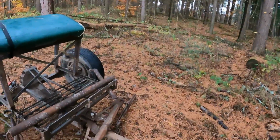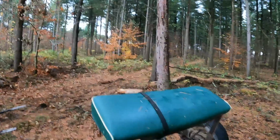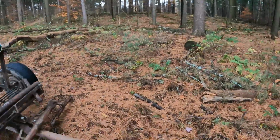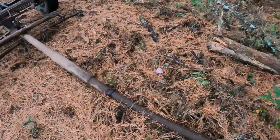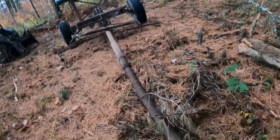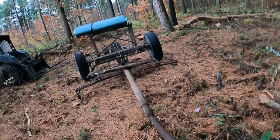So I had Bill and Baron hitched here the other day, tied to that tree right over there, and I cut a few little trees. And I came back to see what was happening, and they had broke the tongue on this steel tongue. So as you can see, it's broke right there at the joint.